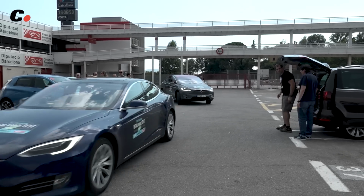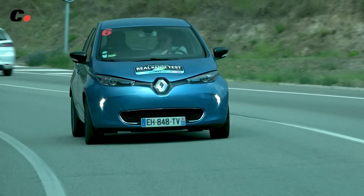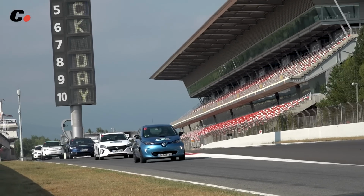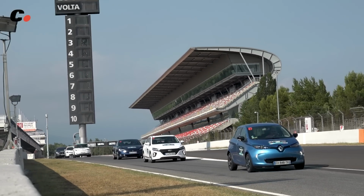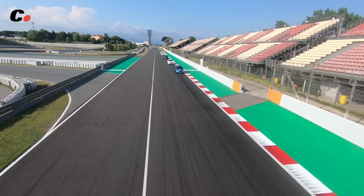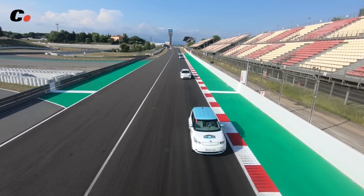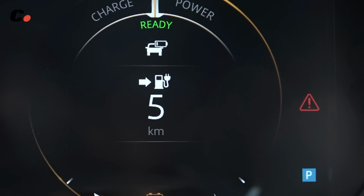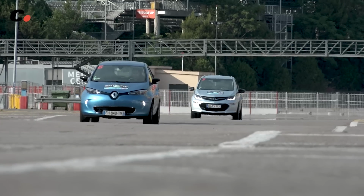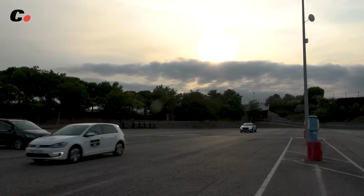Both Tesla, the Opel, the Renault, the Volkswagen and the Nissan covered some new loops in order to reduce the remaining range to just 50 kilometers. Then we entered the GP track to drive the cars at 60 kilometers per hour until all of them showed a remaining 5 kilometers range. We did it in order to avoid problems on open roads because our intention was to run out the batteries completely. We finished the test in the paddock driving the cars until they completely stopped.